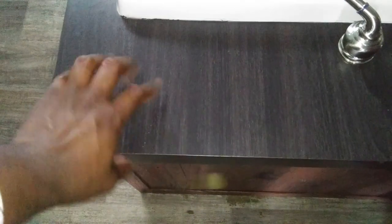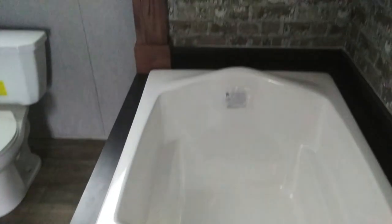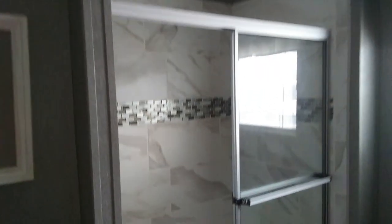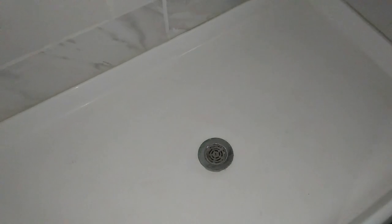And as you notice, they would have the matching counters that they would have in the kitchen as well as the bathrooms. All right, so right here you have your commode. Got plenty of space on either side of it. And you also have your window. All right, so over here you have your shower area. So this is your shower, you guys. We get y'all a really good look at this shower. Of course, you have your Rainmaker shower head. Plenty of space in the shower. Get y'all a really good idea of the shower space.